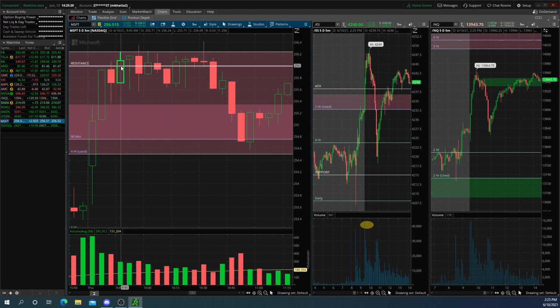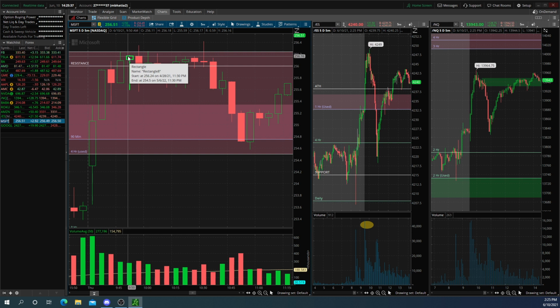I would have entered slightly before this high day break, slightly before the 256 break, and then once I see this 945 candle close above 256 with an upper wick and low volume, I would have scaled out aggressively, and this probably would have ended up being a break-even trade on my end. So that's how I personally would have played Microsoft.